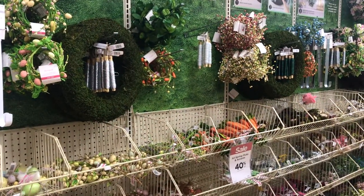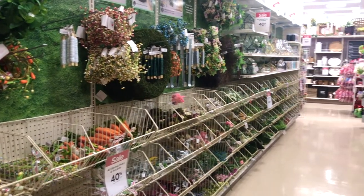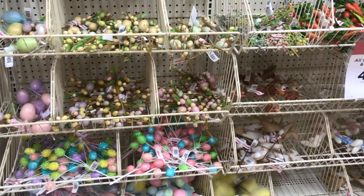They have a large selection of very pretty DIY spring and Easter wreath making section with lots of picks and decor to choose from. And also a very large fairy garden section. I will give you guys a closer look at all of these items.